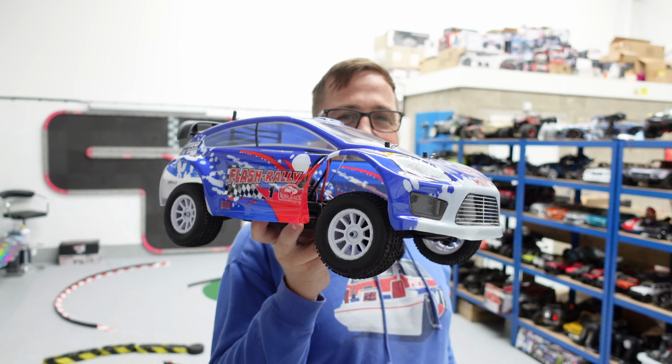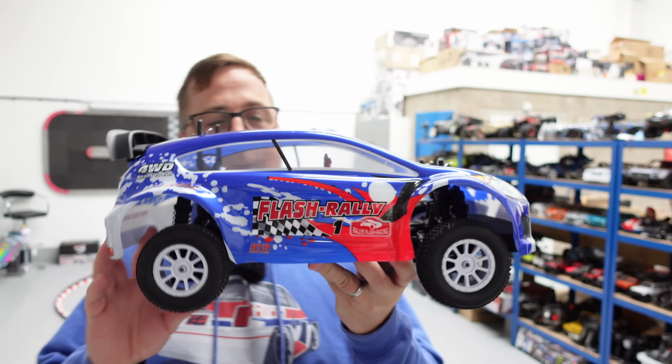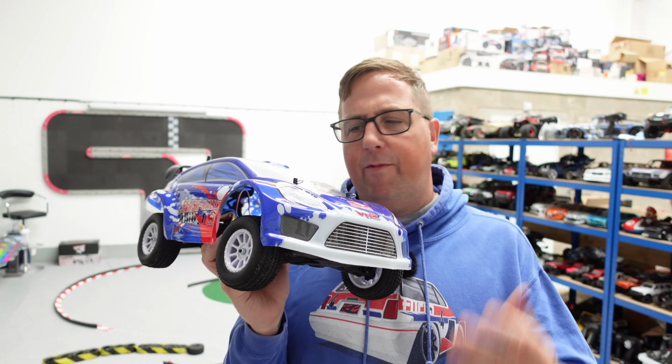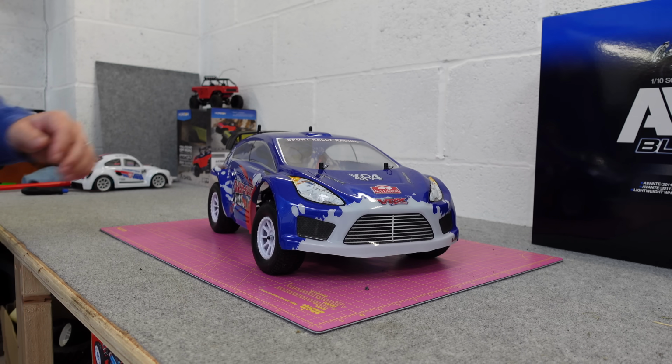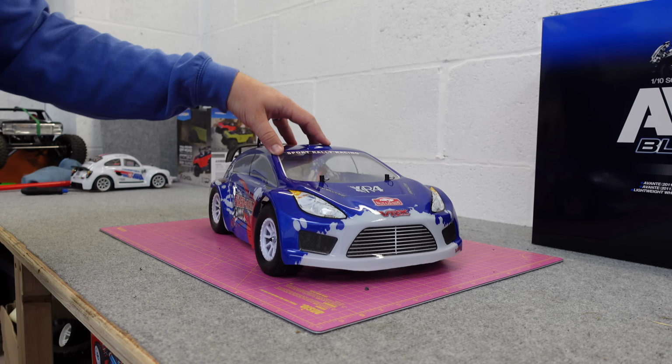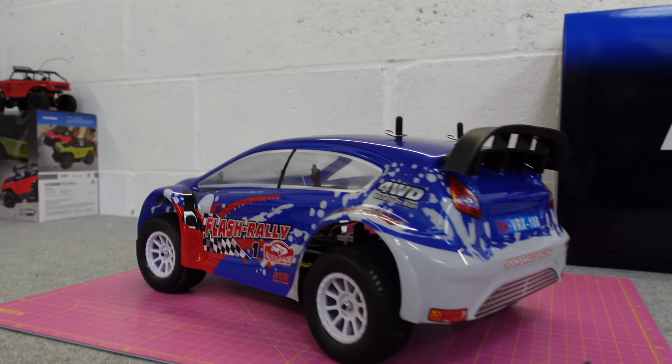Number 8 on the list is this WR8 Racing XR4. It's a 1/10 scale, and in all honesty, I've probably not given it enough airtime on the channel because it's actually really good for the money. One thing that impressed me was the suspension on this one. It feels really nice. The scale's slightly off, it looks a little bit squashed up, but it's loads of fun.